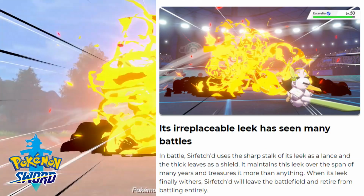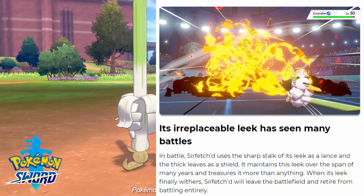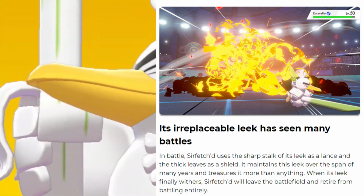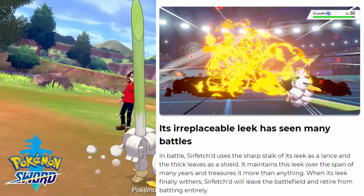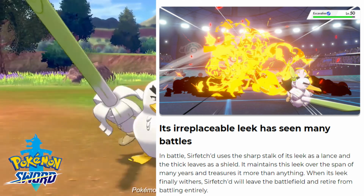"Its irreplaceable leek has seen many battles. In battle, Sirfetch'd uses the sharp stalk of its leek as a lance and the thick leaves as a shield. It maintains this leek over the span of many years and treasures it more than anything. When this leek finally withers, Sirfetch'd will leave the battlefield and retire from battling entirely."